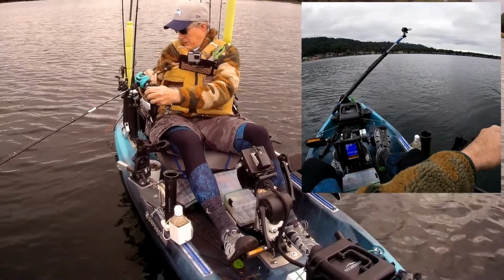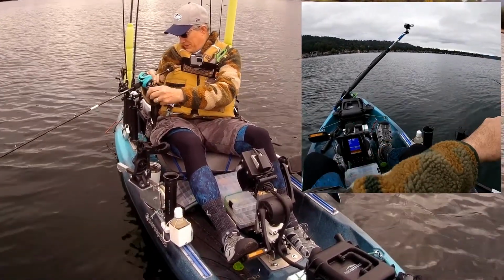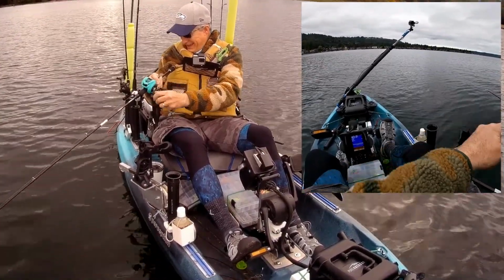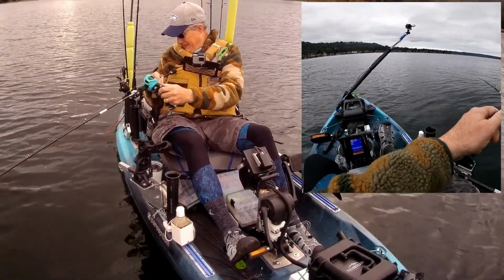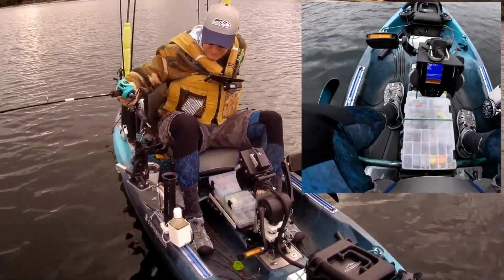I wonder how long I've been dragging whatever this is around. It's probably a small perch. It feels like I got something on there. I don't know. Oh boy, poor little fish. Yeah, there's a fish on there. Oh, it's not a small one either. Look at the size of that friggin' perch right there.